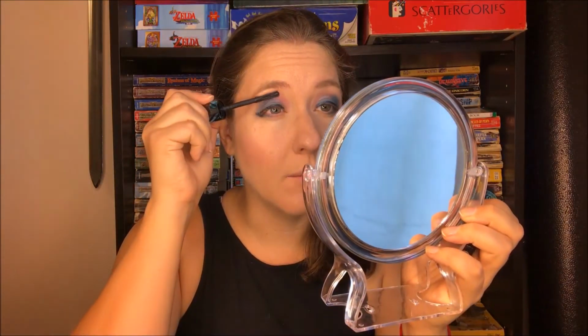Next up, I'm going to use my mascara. These are my Project Pan mascaras. This is the Makeup Forever Excessive Lash and the CoverGirl Peacock Flare. So what I normally do is I use this one first to separate my lashes because I think it's really good at that. It's not so good necessarily at volume. And then I put the Makeup Forever on top of it because that gives me the volume I'm looking for.